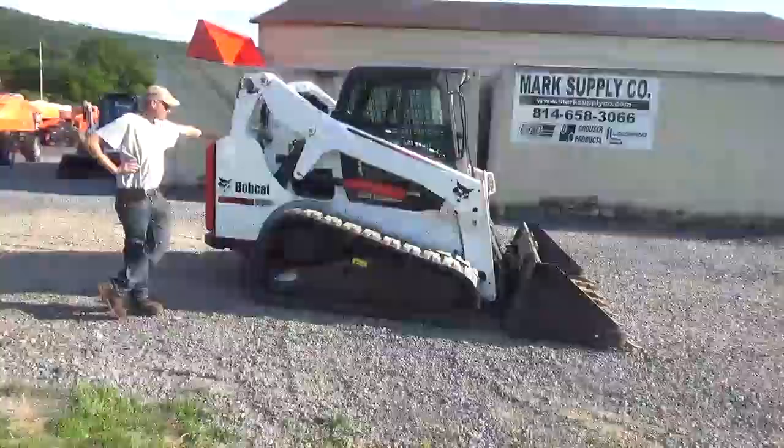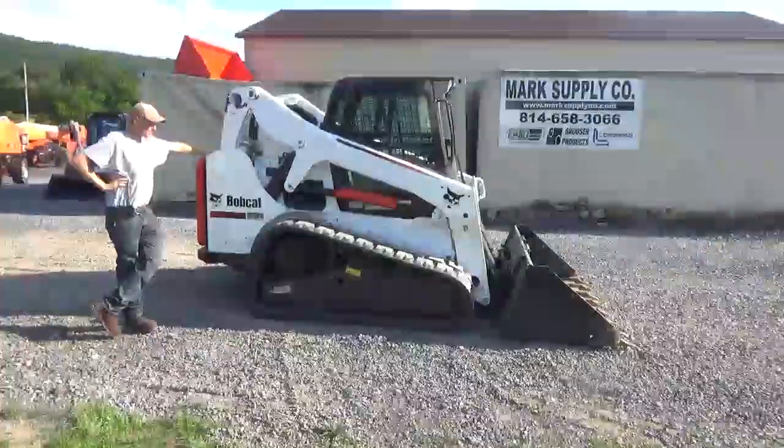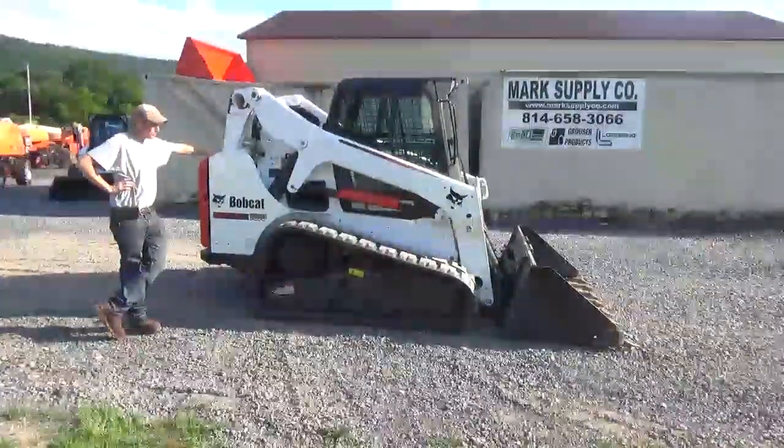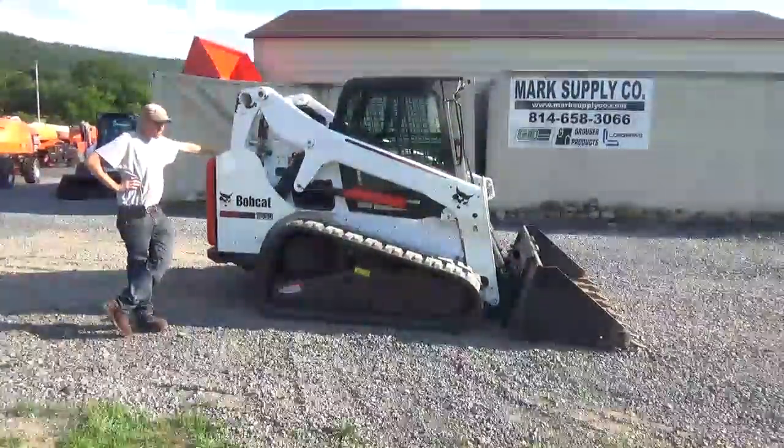If you want to come by and see this machine yourself in person, I have absolutely nothing to hide. Come on, do it. That's why we take the time to work them in the dirt pile, show you everything is the way it's supposed to be. That's why we take the time to show you quick attach, everything like that works. It's just part of what we do here.